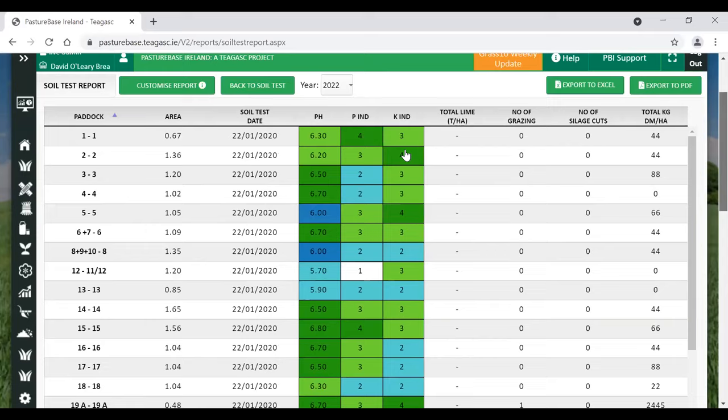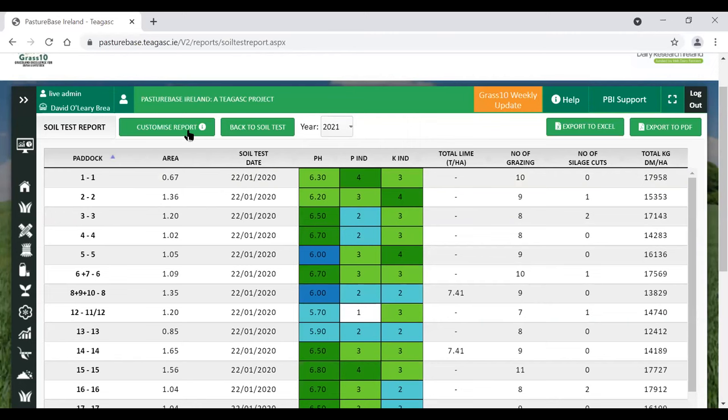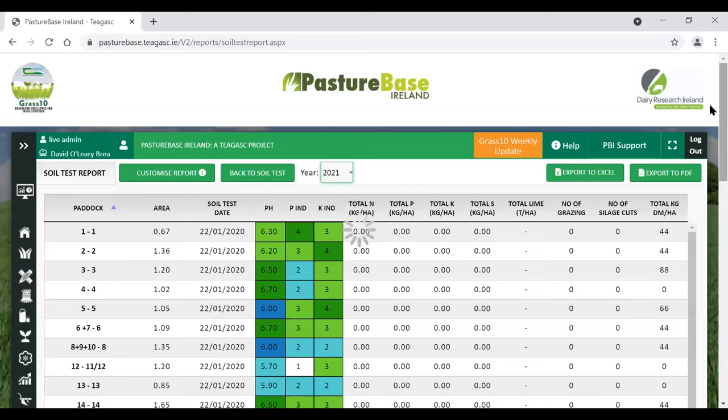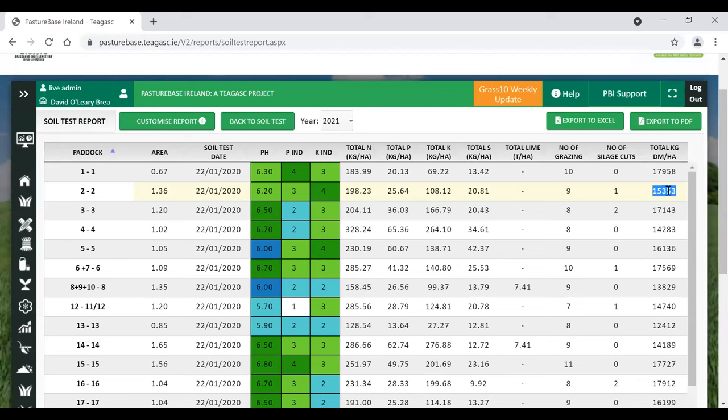Again, it just defaults to 2022, so we can change that to 2021. And it's going to pull in, you can customize it here as well. There's just a few items missing, so we can bring in the fertilizer, the amount of grass grown, and the indexes. We'll just save that there for a second, and we'll go back to 2021 again. So we're comparing the soil sample results with the amount of fertilizer put out and the amount of grass grown in each paddock here on the right-hand side. That ties the three of them nicely together. That's your soil fertility report.